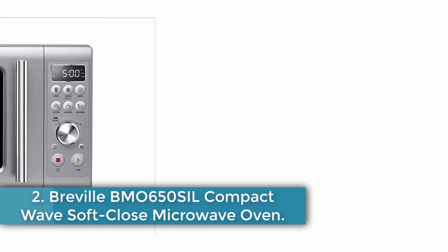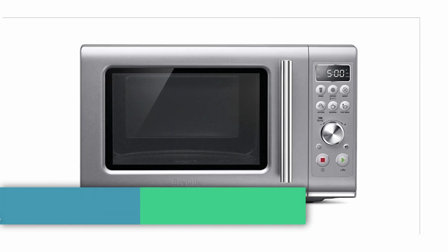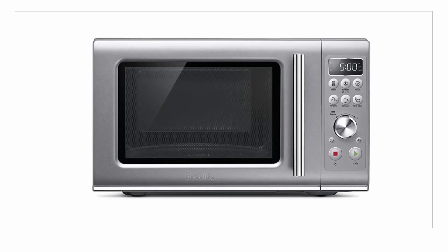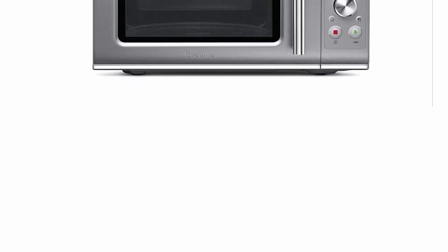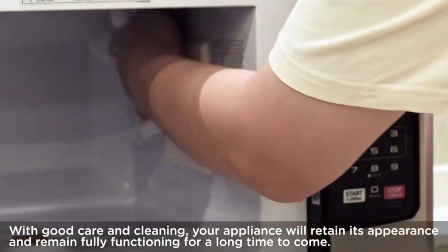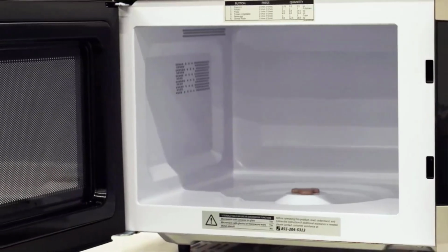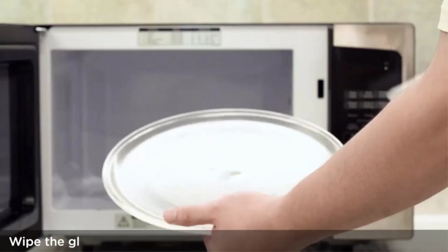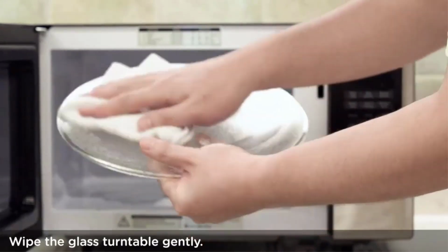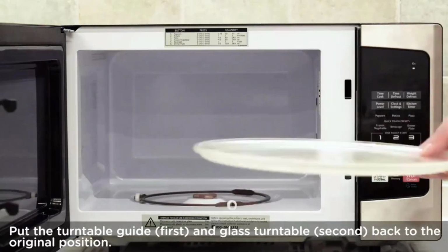Number 2. Breville BM0650 SIL Compact Wave Soft Close Microwave Oven. The Breville BM0650 SIL Compact Wave Soft Close Microwave is stylish in a stainless silver finish, and it's only 0.9 cubic feet. It's the best countertop microwave to splurge on, not only because of its aesthetics, but because of its function. It has one-touch buttons that can perform oft-repeated tasks, which include making popcorn, heating a beverage, reheating, and defrosting.